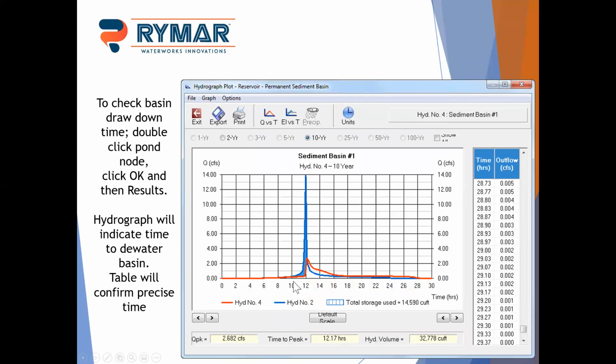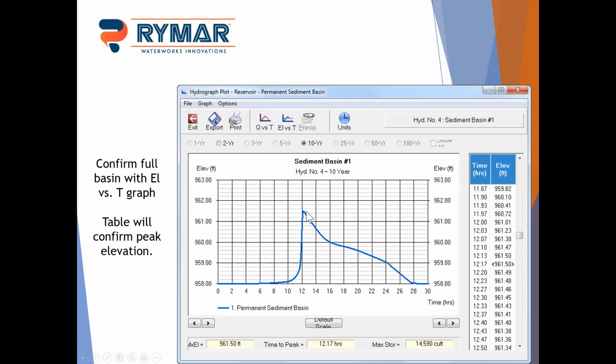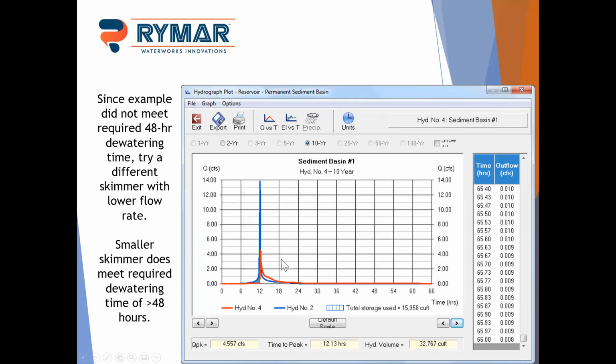And so if you check that, if you look at your stage discharge or hydrograph going out, the pond fills up around the 12-hour mark of the storm, and it's basically dry by 30 hours. So that's an 18-hour time frame from full to empty. So obviously you're not hitting that minimum 48-hour time to drain the basin. So if you do have to do that, first we check, make sure that we were filling up our basin. Well, yeah, it's getting pretty much all the way to the top of the riser.